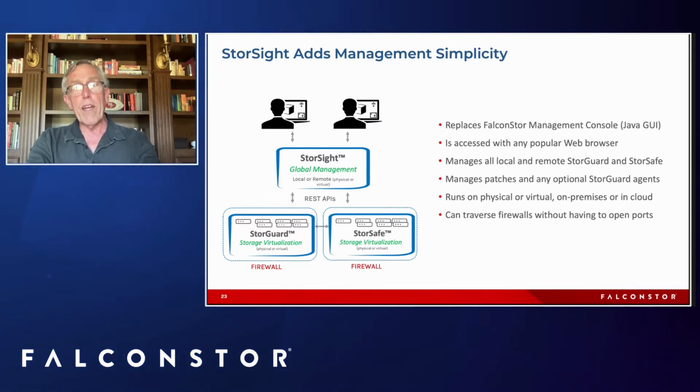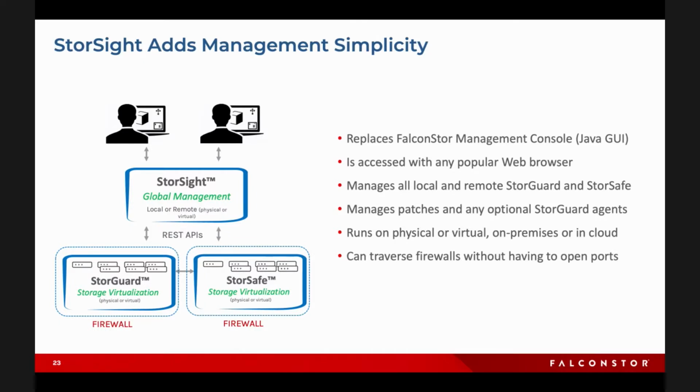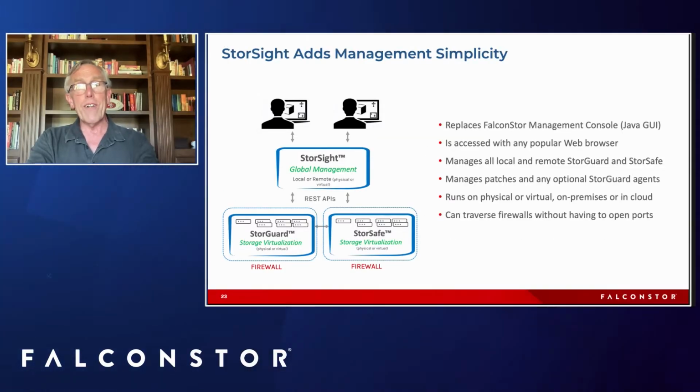StorSight, we believe, adds management simplicity. It replaces what we lovingly called our Java GUI, the FalconStor management console that we used before with each individual server. Now it's all combined into StorSight. It not only manages all versions of StorGuard and StorSafe, but it can also manage any of the optional StorGuard agents that you choose to deploy in your system, making sure that it keeps them current. StorSight can run on physical hardware, in a VM, or in the cloud, so you have quite a few options of where to position it. Even if you're working from home, you can manage your FalconStor infrastructure through the StorSight management console.